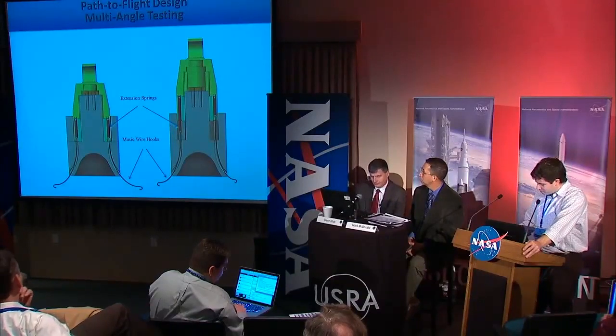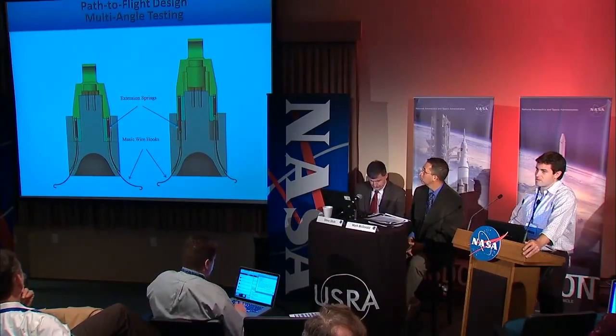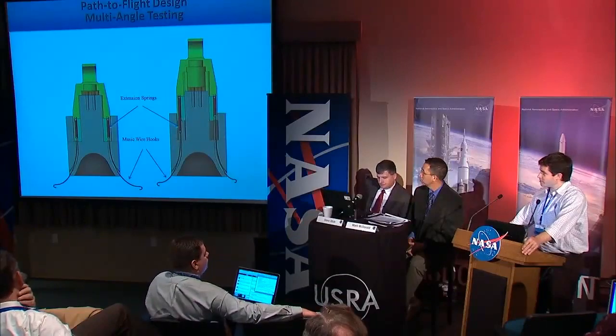As I mentioned, we do have a path to flight. This isn't always going to be a rapid prototype and rubber band kind of system.